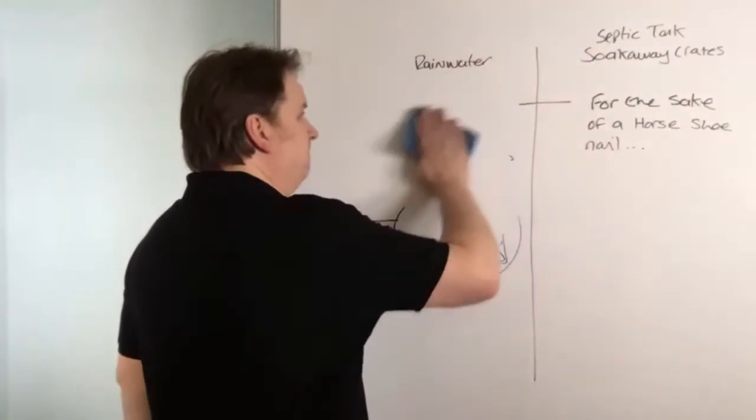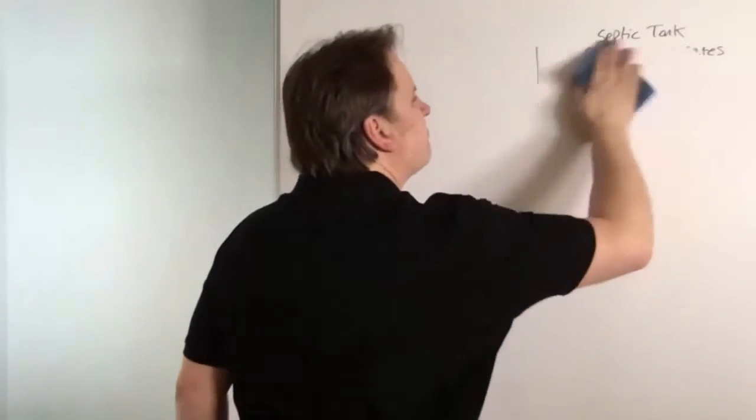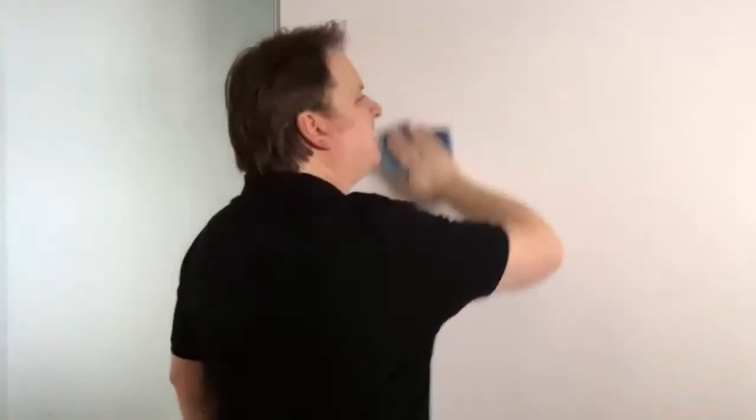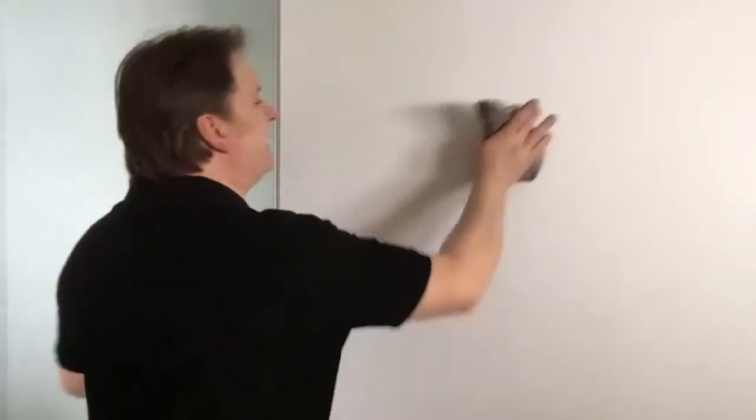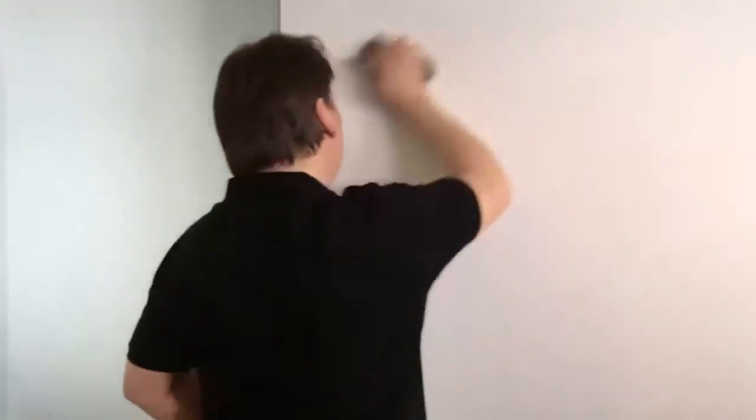So that is the difference between rainwater crates and septic tank crates. I hope I've explained that okay for you and that it wasn't too complicated. I know you're all intelligent people out there, but it is late and you've probably had a heavy day working like I have.